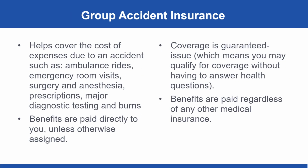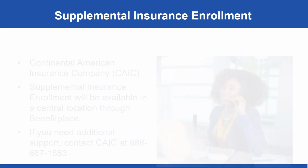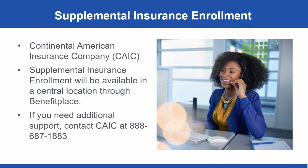Group accident insurance covers the cost of expenses due to an accident. Expenses such as ambulance rides, emergency room visits, surgery and anesthesia, prescriptions, major diagnostic testing, and burns. Benefits are paid directly to you unless otherwise assigned. Coverage is guaranteed issue, which means you may qualify for coverage without having to answer health questions. Benefits are paid regardless of any other medical insurance. For the first time, supplemental insurance enrollment will be available in a central location through Benefit Place. You may call Continental American Insurance Company at 888-687-1883 if you have any questions or need additional support.